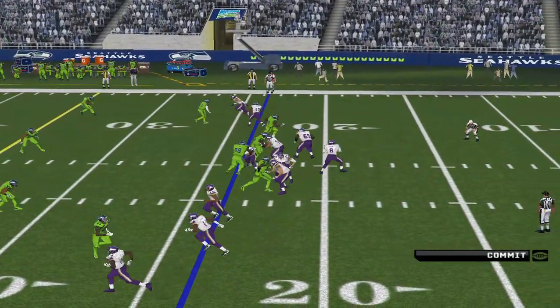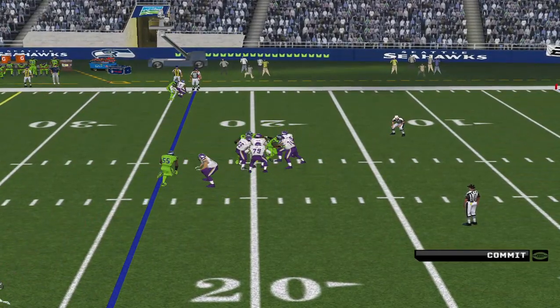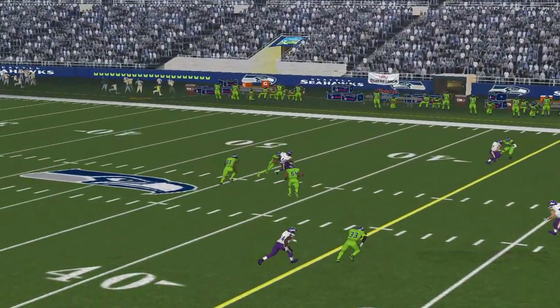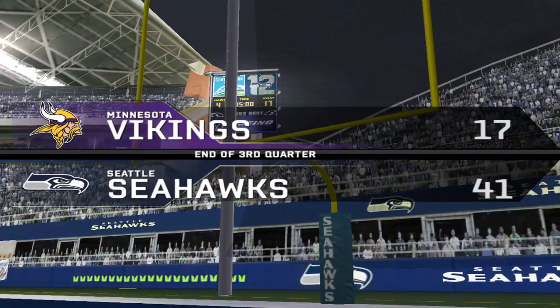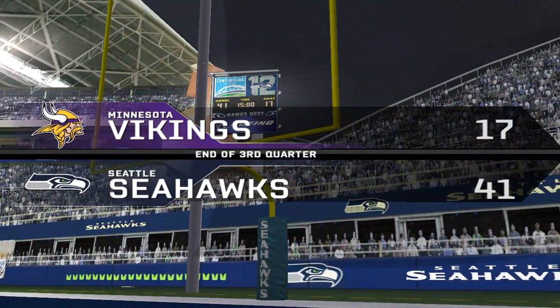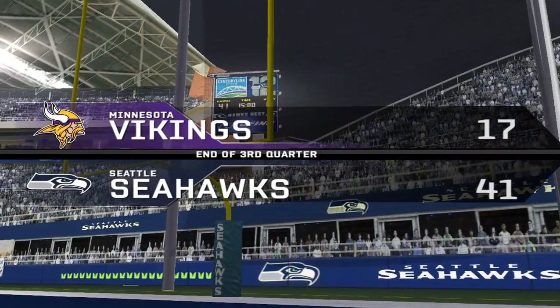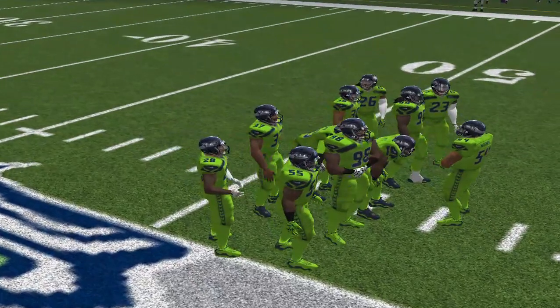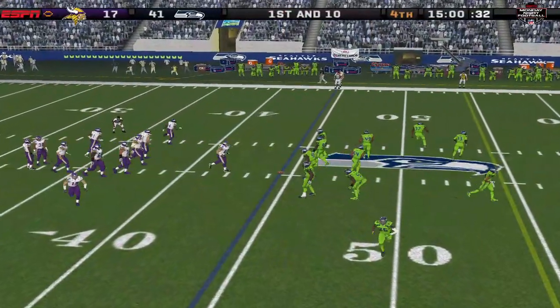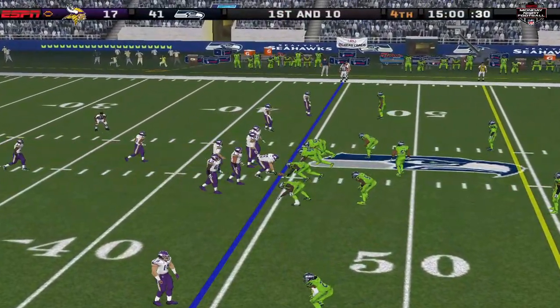The Vikings line up in a 5-receiver set this time. On the move. And this pass is completed. What a throw. He put everything he had into that one. So we've reached the end of the third quarter with the Seahawks ahead of the Vikings 41-17. The Vikings have a long way to go to get back into this game as we start the fourth quarter.